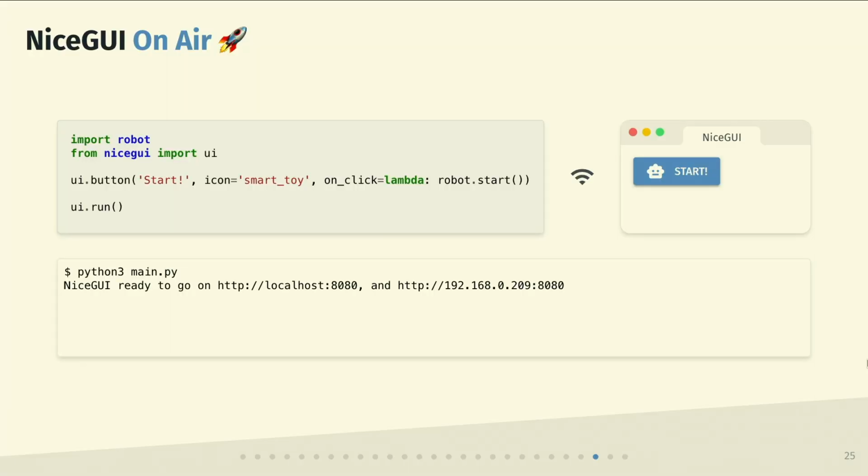I want to conclude with a last feature we've been working on for a few months now, and which we are rolling out over the next month. So far, I explained how you can run a NiceGUI app on your machine, on your robot, and you can connect to it in your browser. This requires that you have a network connection to the robot. When you start your NiceGUI app, it presents you with ways to connect, either via localhost, if you are connected to the machine directly, or with the IP of your robot.